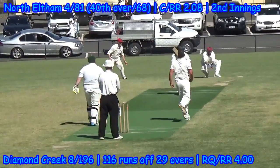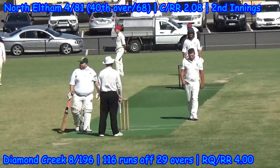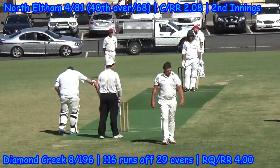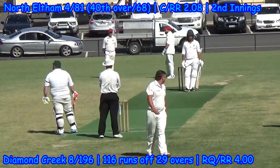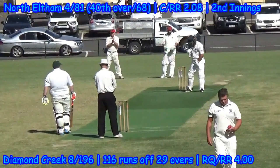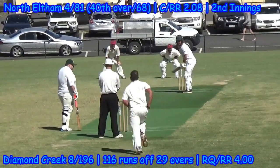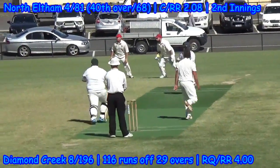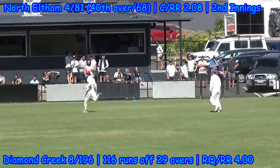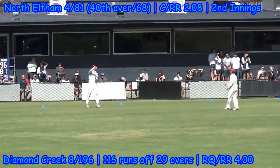Comes into bowl and down the leg side. Comes into bowl. And it's a full toss, and it's driven, and it's going to the backward point region. They've got one, they're going to go for two. And are they gonna think about the third? No, they don't have to. It's 4 runs.